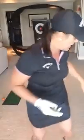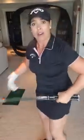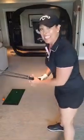His second tip for tempo, if you're struggling with tempo with your irons, is to grab 2 irons. He said, go ahead and swing 2 irons in a row. He said, this is going to help you get a good sense and feel of your swing and of where the clubs are at. And he said it'll help your tempo.